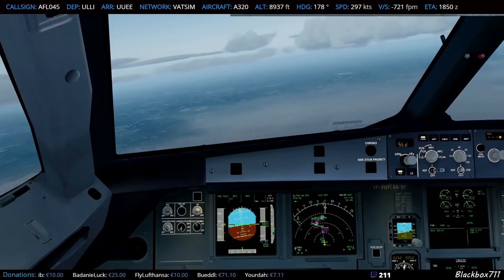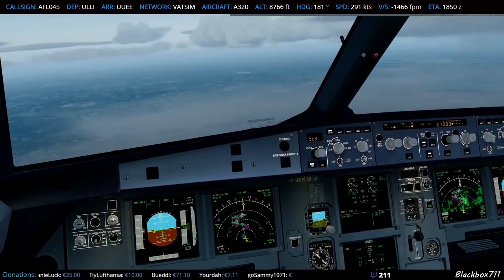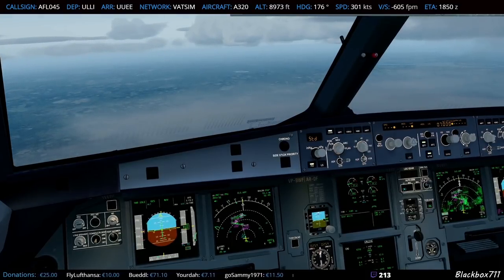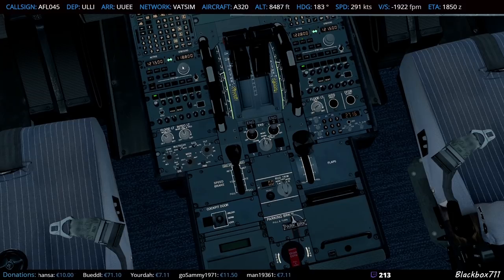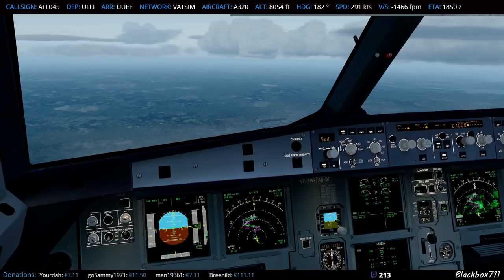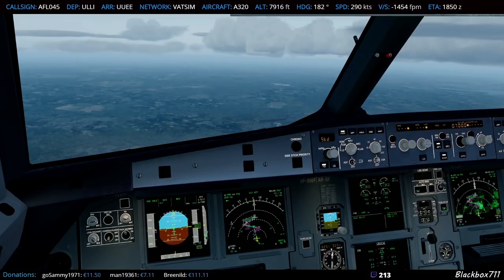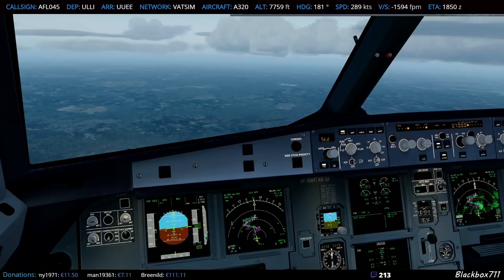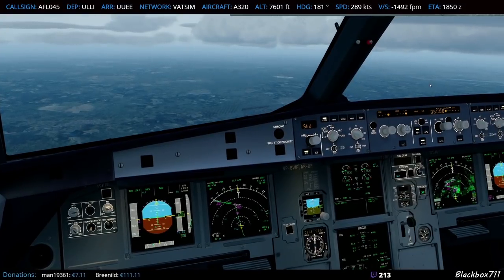Aeroflot 045, continue descent to flight level 70 and contact Sheremetyevo radar 118.1. We'll descend 70 and contact 118.1. Sheremetyevo approach, good afternoon, Aeroflot 045, we're passing 85, descending 70, we have information Lima. Aeroflot 045, Sheremetyevo radar, good evening sir, descend flight level 60. Descend level 60, Aeroflot 045.